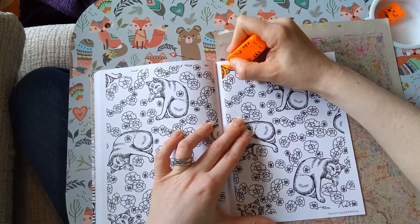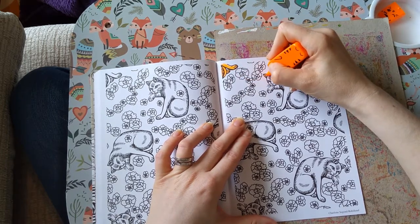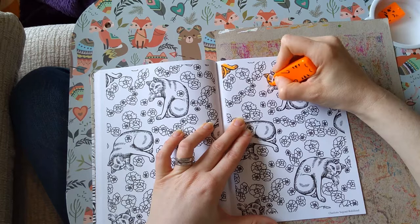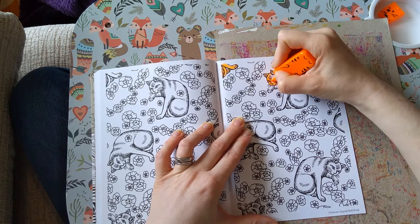The problem here is that these are all little chisel tips, and that's not an easy shape to colour with, really. I suppose we'll struggle on as we do.